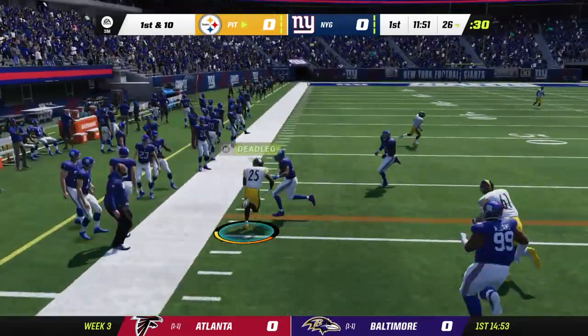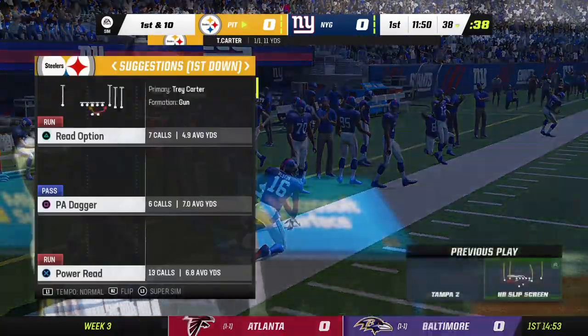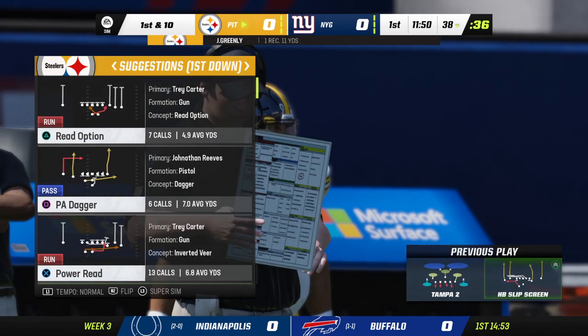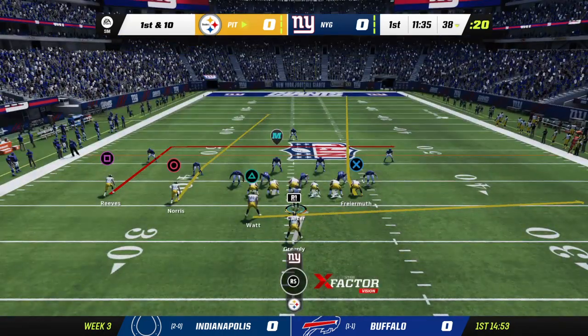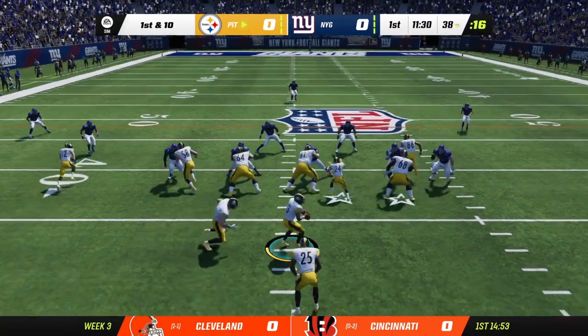They'll try and start this drive in the air. And he takes us beyond the 35 before going out of bounds. That's a pickup of 11 and a first down on their first offensive play.